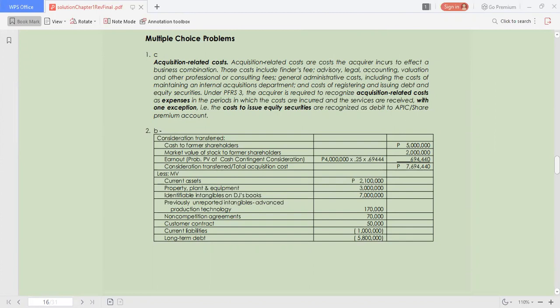Now in problem number 1, Manette Corporation exchanges 150,000 shares of newly issued 1 peso par value common stock with a fair market value of 25 per share for all of the outstanding 5 peso par value common stock of Gardner Incorporated, and Gardner is then dissolved. Manette paid the following costs and expenses related to the business combination: the cost of special shareholders meeting to vote on the merger, registering and issuing securities, accounting and legal fees, salaries of Manette's employees assigned to the implementation of the merger, and cost of closing duplicate facilities.